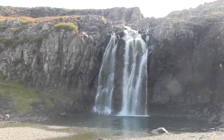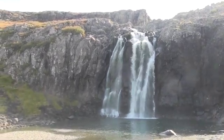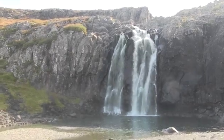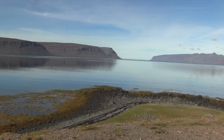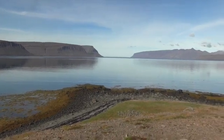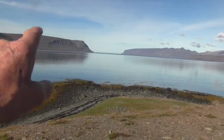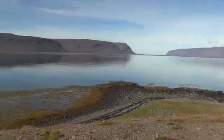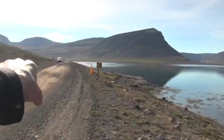This is apparently an unnamed falls on Route 63, and I hope Route 60. What we're doing now is driving around the perimeter of several fjords. One fjord we drove around is behind that headland to the left, and then the next one is right over here, and then this one right here.